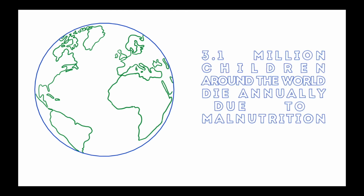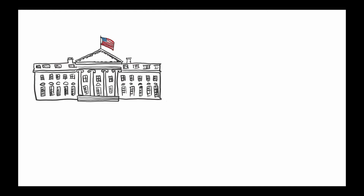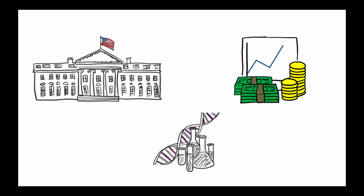3.1 million children around the world die annually due to malnutrition, which accounts for 45% of all deaths under 5 years of age. While this might seem like a problem that should be addressed by politicians and economists, scientists are also at work trying to alleviate the effects of malnutrition in infants.